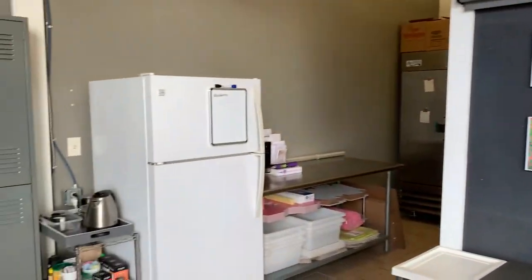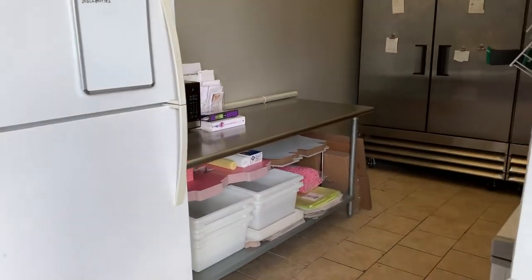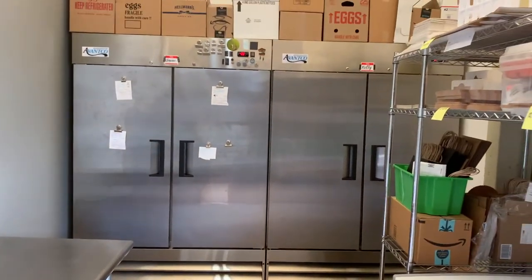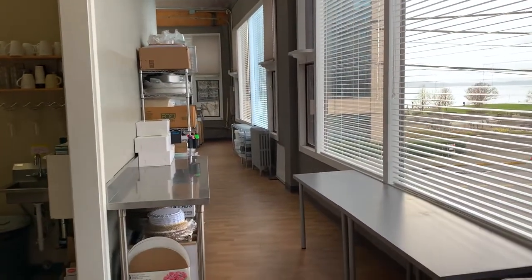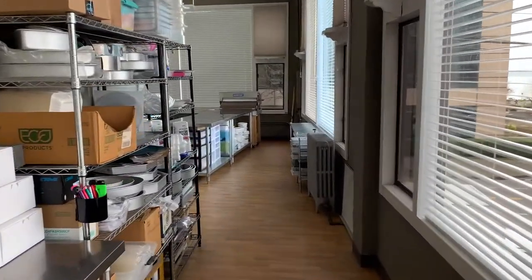That is our lunch fridge. And this is our general refrigeration and packaging area. Our fridges have names. That is Clarence, and the one on the right is Nelly. Our freezer is Hank. And we have names for all of our large equipment here at Honey Crumb, because if you love something, you should give it a name.